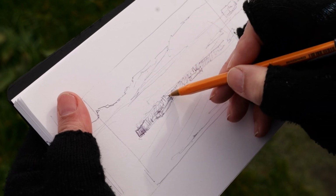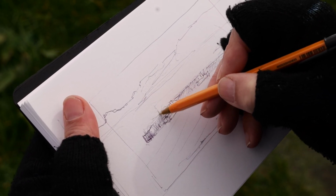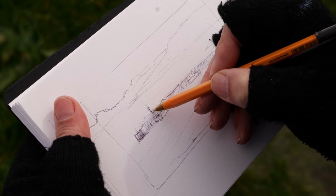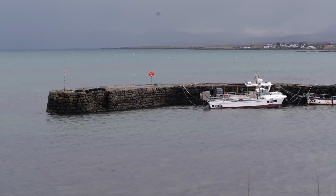Top of the pier. Is it a pier or a pontoon? I don't know which one it is. There's a red thing here. I love the life belt, the life ring in the distance. A little bit of red. I always love a little bit of red.